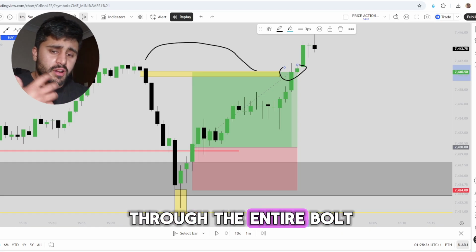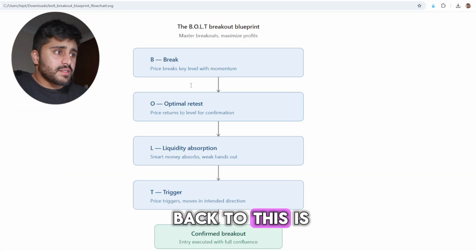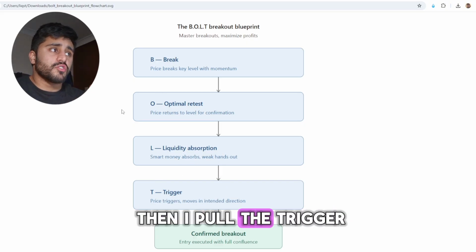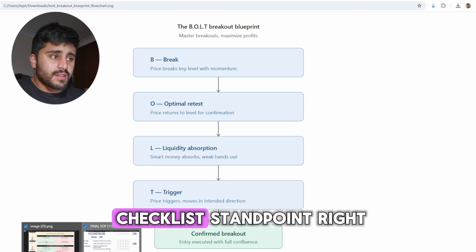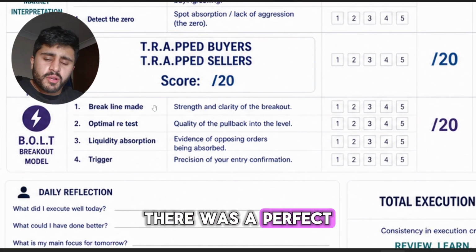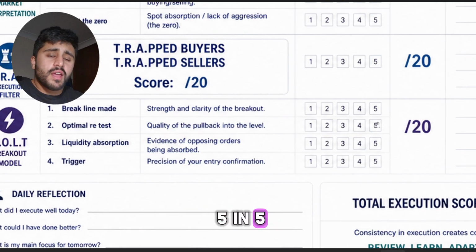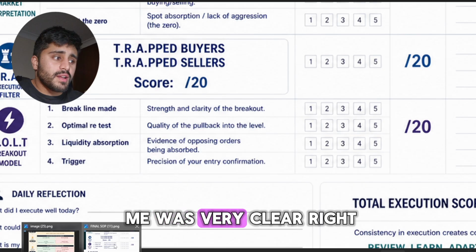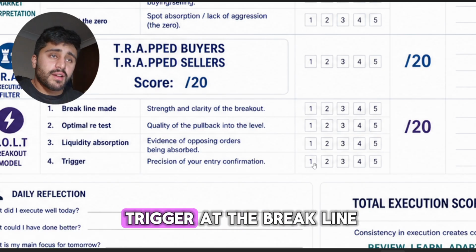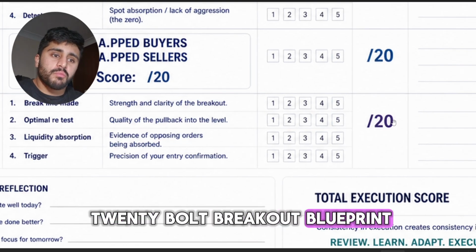I wanted to go through the entire BOLT breakout blueprint, how I grade my setups. Now, another thing coming back to this is, BOLT, so liquidity absorption, and then I pull the trigger. So from an SOP checklist standpoint, right, if I were to grade my setup now, there was a perfect break line with a body. There was an optimal retest, so that would be 5 and 5. The liquidity absorption to me was very clear, right? We had a very clear liquidity absorption, sellers were trapped, and then I pulled the trigger at the break line. So this would be a 20 out of 20 BOLT breakout blueprint, right?